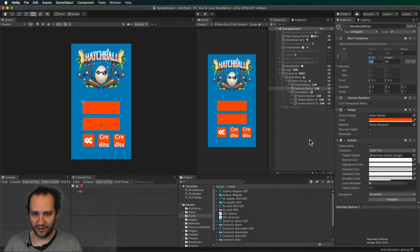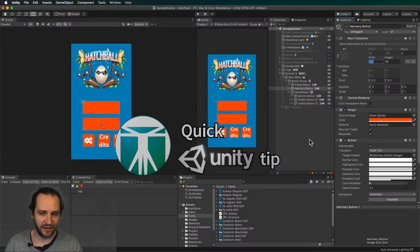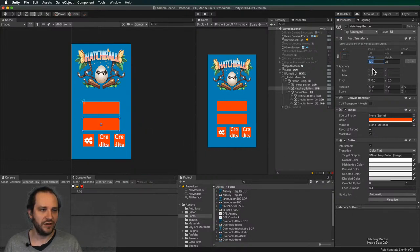114 plus 24. A quick Unity tip is that in any of those number fields, you can use math as a calculator. So I know it's 114 plus 24, and then it just calculates that for me. I could even have done 3 times 38 plus 2 times 12. Bam, there we go. That's what I wanted to do. I didn't have to do the math myself there. So that's super nice.